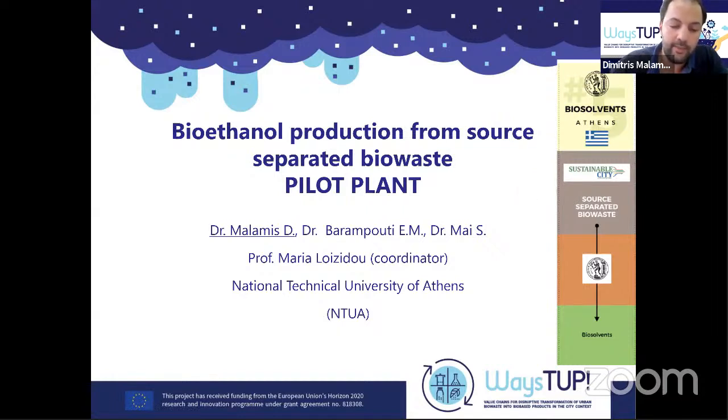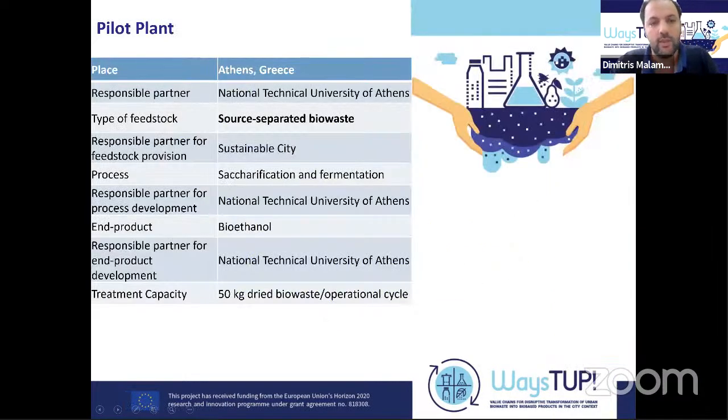So in our case, we're developing a pilot plant aiming to convert the organic fraction of municipal solid waste to bioethanol within the framework of the WasteUp project. The pilot plant is installed in NTUA premises in Athens, Greece. We use source-separated biowaste as feedstock, including food waste and green waste. Sustainable City is a project partner responsible for providing us the feedstock, and NTUA is responsible for the operation of the unit. As I said, the plant aims to bioconvert source-separated biowaste to biosolvents, mainly bioethanol, via saccharification and fermentation processes.